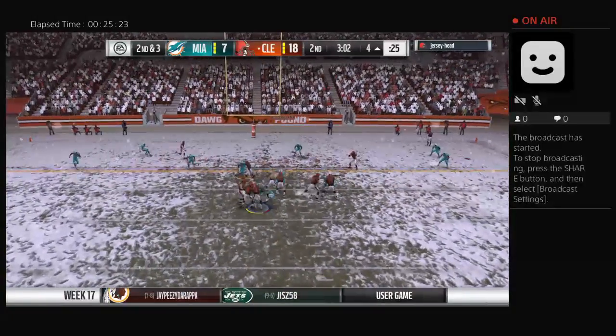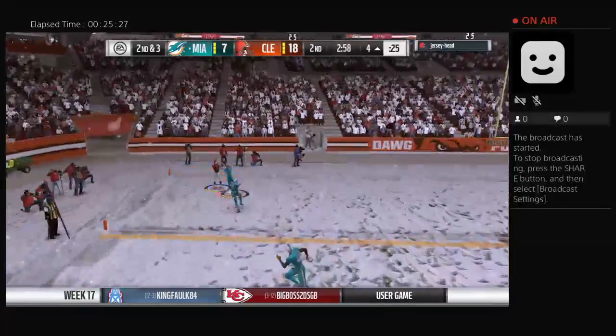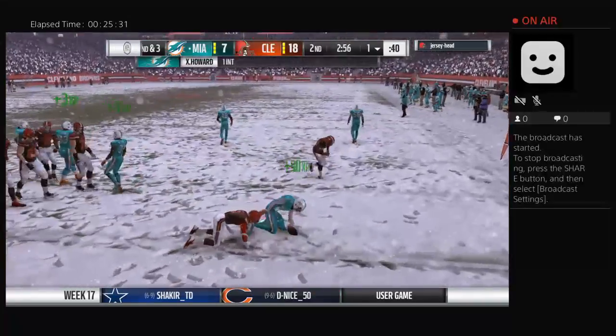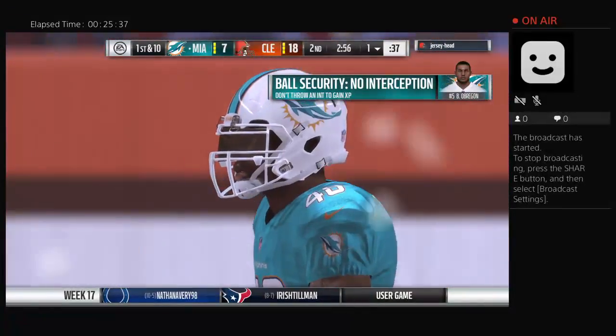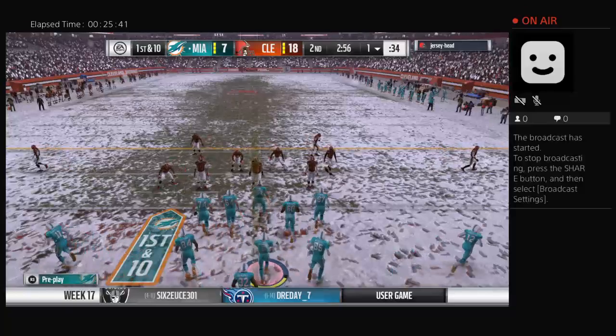Now they'll throw here out of the gun. Buying time to his left. He rifles one that's intercepted. A great read, and it's picked off. And they'll be down just outside of the end zone at the 1-yard line. So now here come the Dolphins. And last time, 1-play interception.